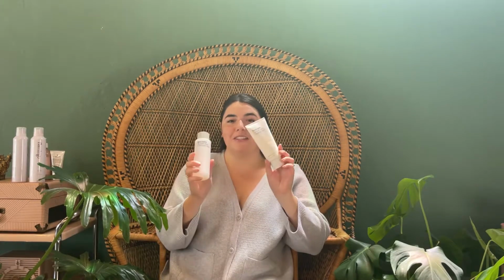We've got two Flamingo shave gels, nothing too exciting, just some shave cream that you can get at Target. I have the Flamingo razor. I've been using that for a really long time and I really like it, so I usually go for the shave gel. Next up, we've got two products from Necessaire.